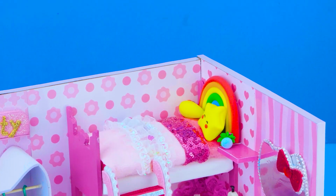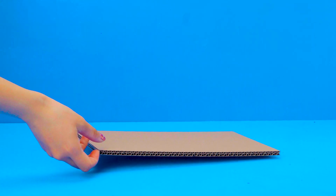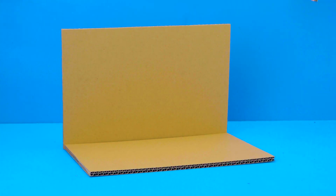I have an idea with Kitty. Now, today, the main part, I would share with you how to make a Kitty House with bunk bed, Kitty wardrobe, and more things from cardboard and clay. Hope you like this.